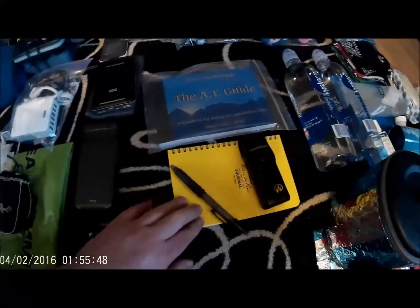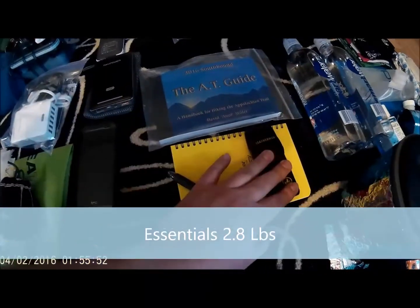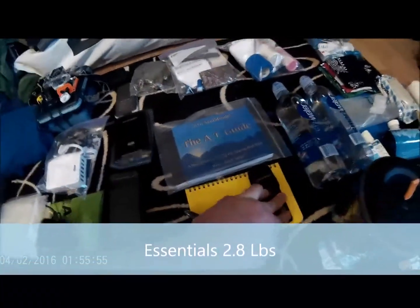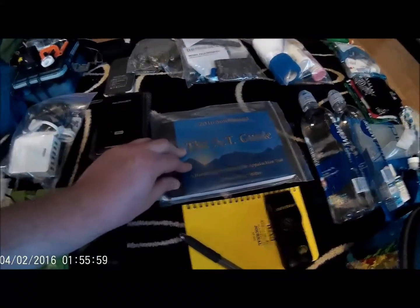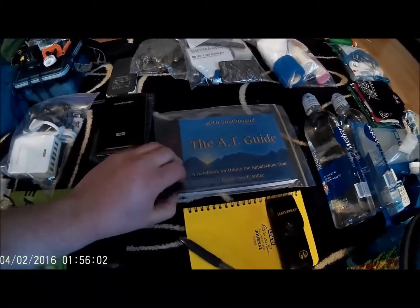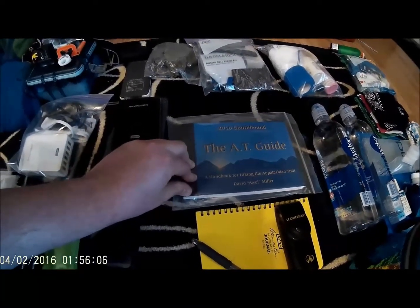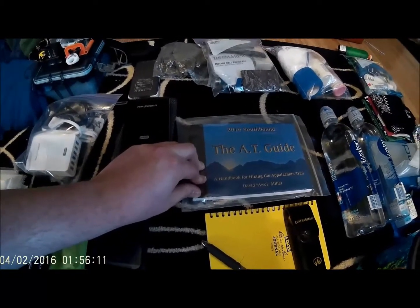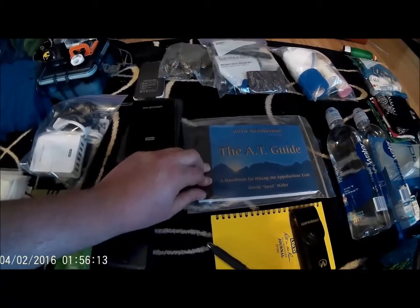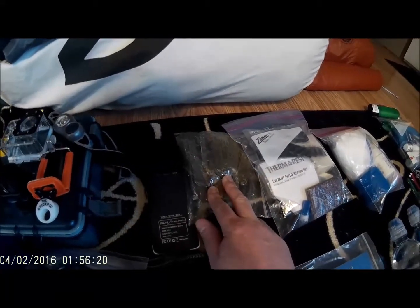Over here, write in the rain journal and pen, keep my notes on, track mileages, whatnot. Leatherman knife, can opener, pliers, tweezers for picking out stuff. Gotta have the AT guide, AWOL. Did a fine job with this. And I'm gonna probably just rip out the back half because we're only doing half the trail. And I definitely am gonna get the PDF version for our phones and parents so they can keep track of where we're at.